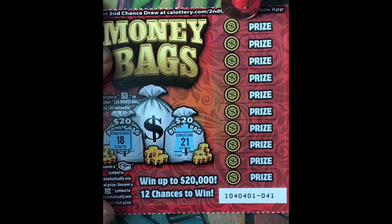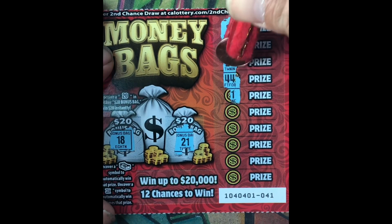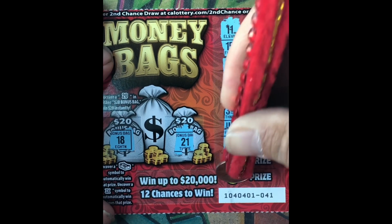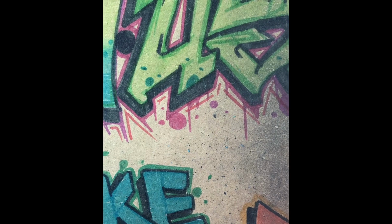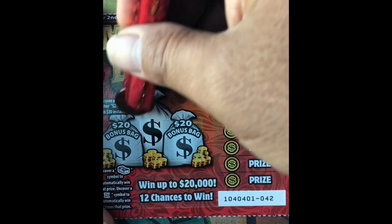18 and a 21. Missed by one. That's a gambler. 15, 29, 44, 31, 39, 41, 12, 36, and 32. No symbol there. I want to see how that 3X looks.